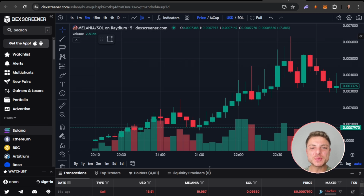Meme coins are still going absolutely crazy as the bull market is starting to heat up. Coins like Solana are up 50% in just a couple of weeks, and Solana being the #1 blockchain for meme coins, you can see there's a lot of these coins doing absolutely huge gains. This coin was up something like 30,000% today.